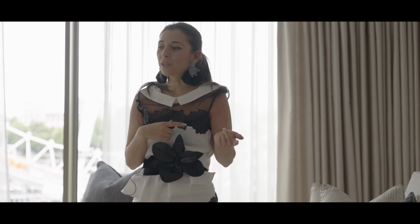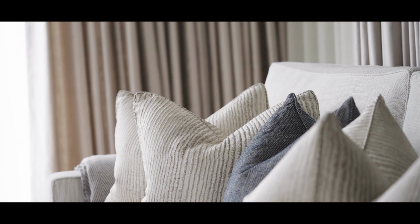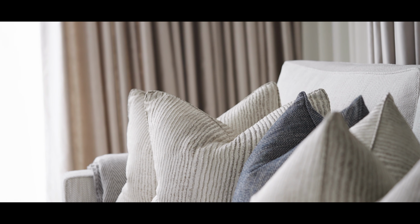So you can see a really good example of that here, where you have the much darker, deeper cushions on this sofa, and on this one here, it's a lighter mix. But what I've managed to do is keep some blues in both, so that I've pulled that through to the rest of the scheme.